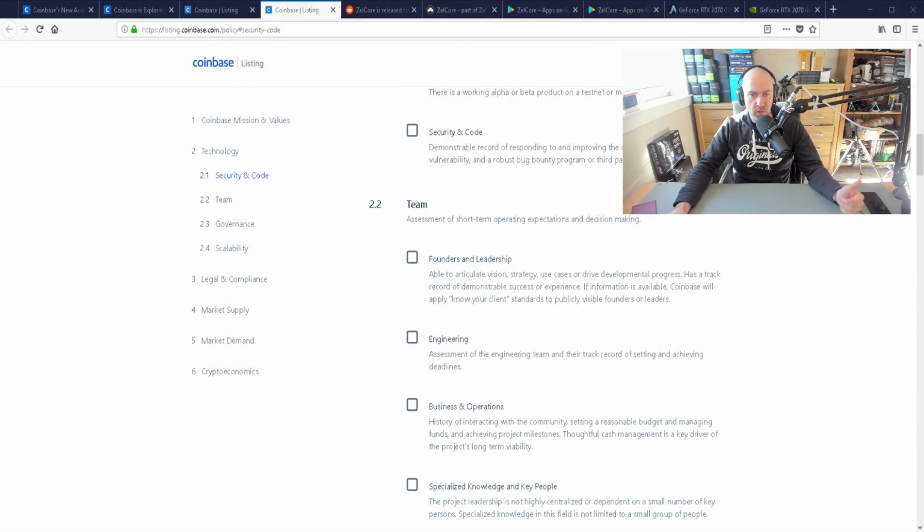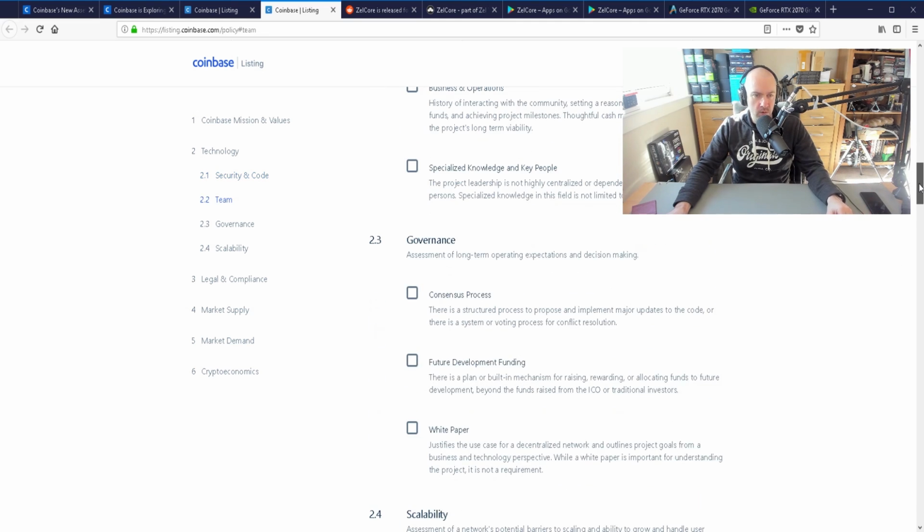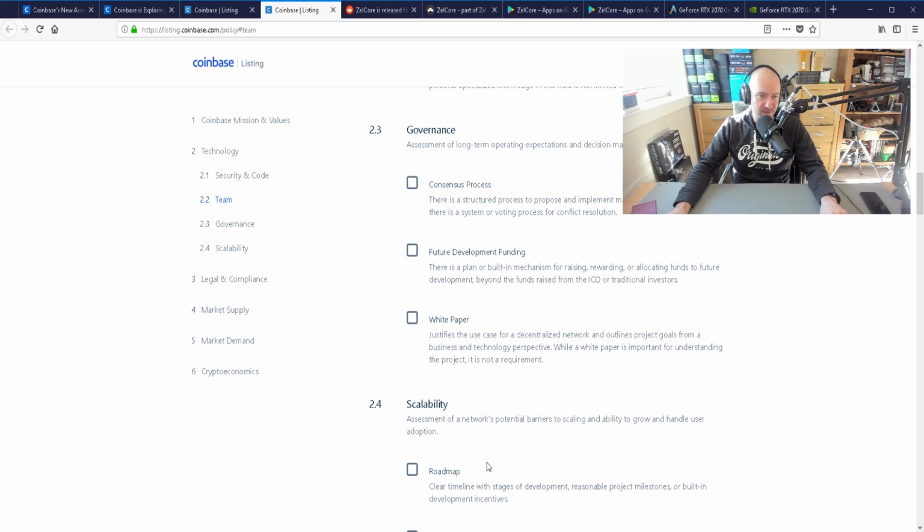I really do want the people who develop coins to be public, to be visible, and to be out there promoting the coin and explaining what the coin does. Some people disagree with me on this, but I'm agreeing with what Coinbase are doing here. So right away, there's a lot of really crap coins there that just can't list because they don't want to be visible. Governance as well, they need a white paper, they need a roadmap. Again, there's a lot of crap coins out there.